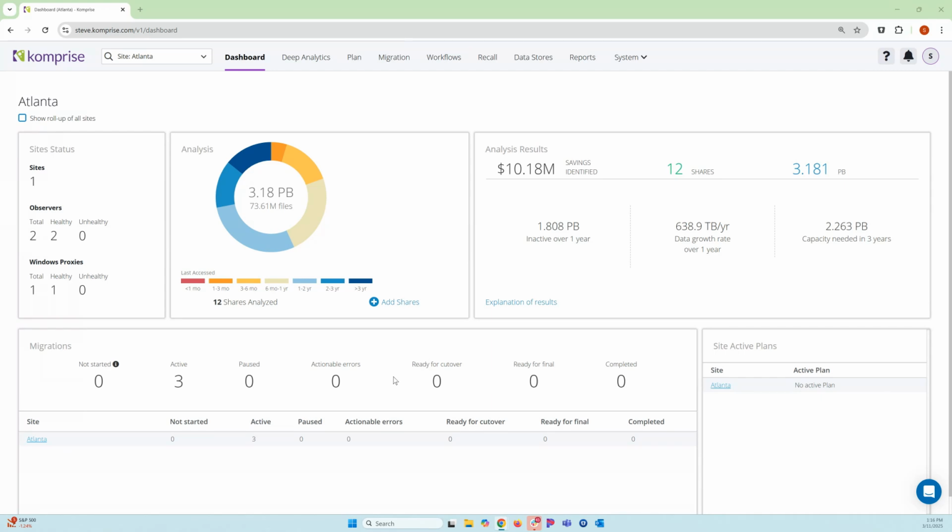Then once we've decided where we're going to send the data to, we can go into migrations, which is a very common thing, to pick your data up from here and move it over to there. In Komprise, right out of the same interface, you can move right into migrations, manage multiple migrations, and a very resilient enterprise class architecture with reporting and everything else. So I'll show you a little bit of intro into that as well.